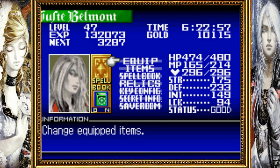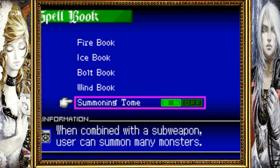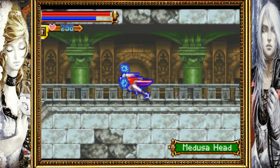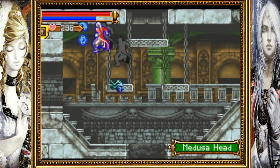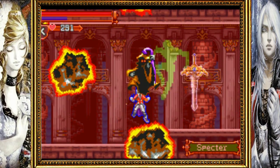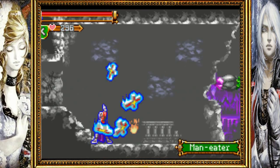Using the books was really simple, and all you had to do was select it in the pause menu. You can also activate it during the gameplay by pressing down plus L and R. Then you can just cycle through the different books by pressing up and one of the top buttons at the same time.